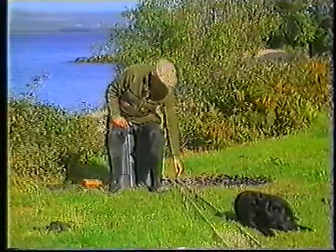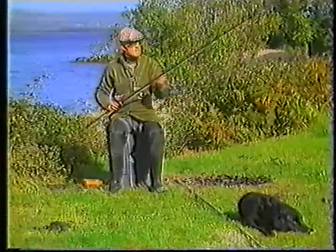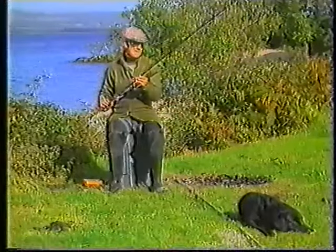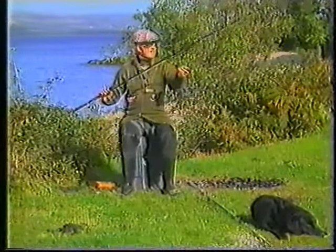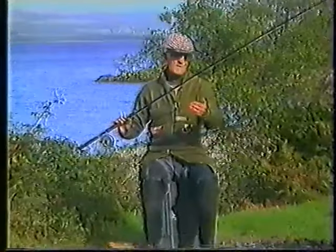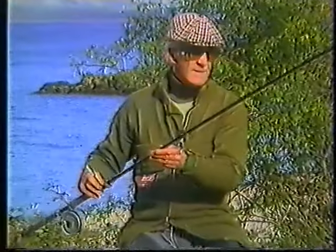Now, the actual rods which I use, this is the wet fly rod. It's made of that lovely modern material, carbon. It's 15 foot long. And onto it, I have a tapered cast of 10-pound nylon with three flies, a description of which I will tackle a little later on. So much for the fly rod.